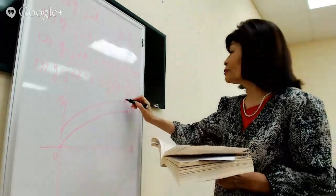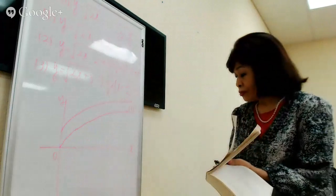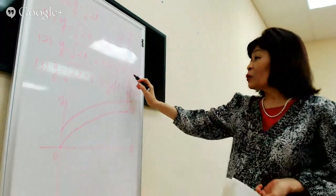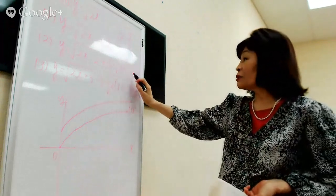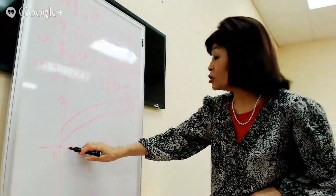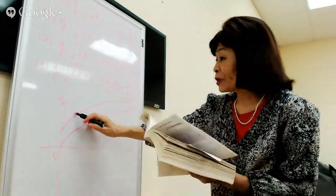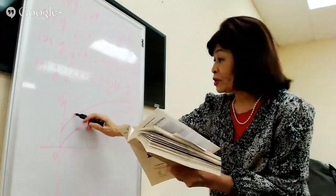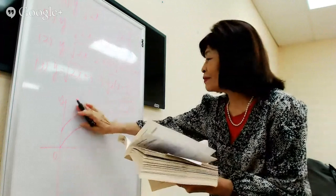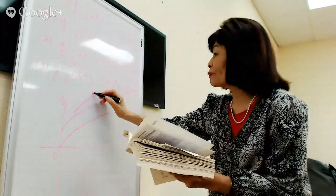So that's number 1. Number 2, what to do? In parentheses, what number makes this sign equal 0? It means x equals 1. So this graph is shifted 1 unit to here and 4 units up here. Right? So this one is going to go this way. Kind of this one. This is number 2.